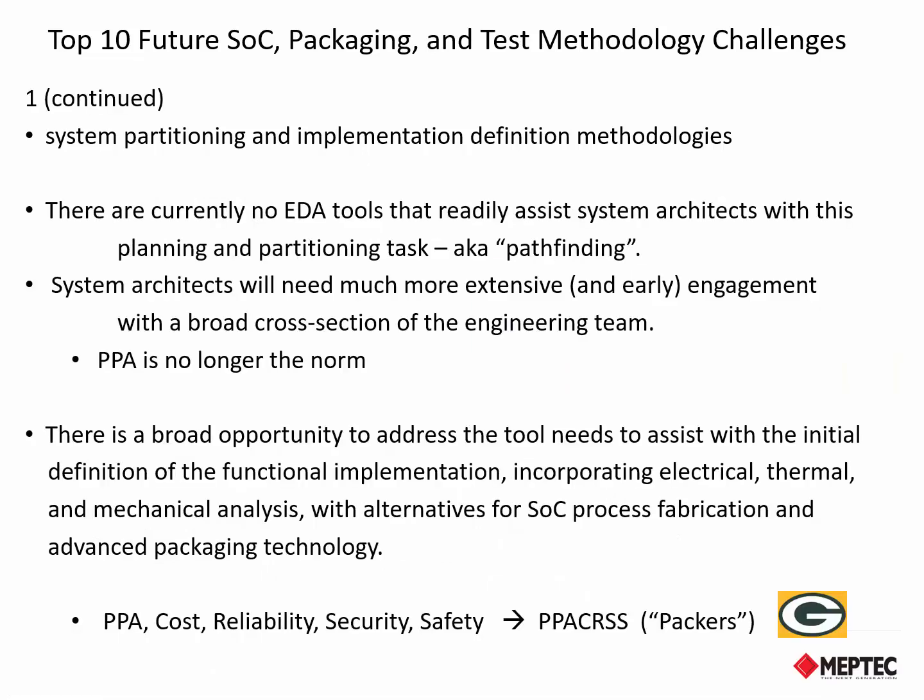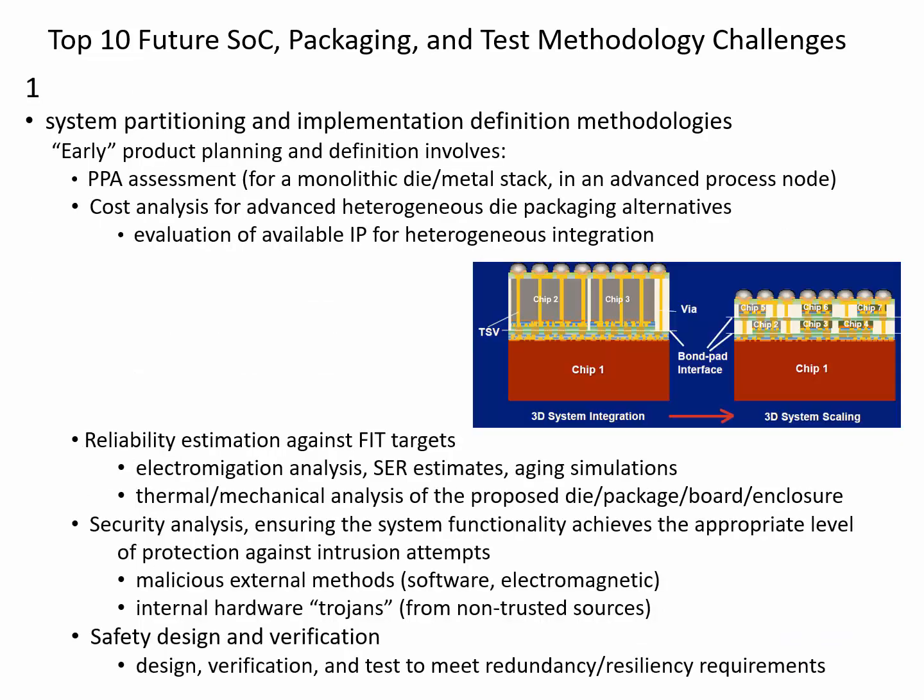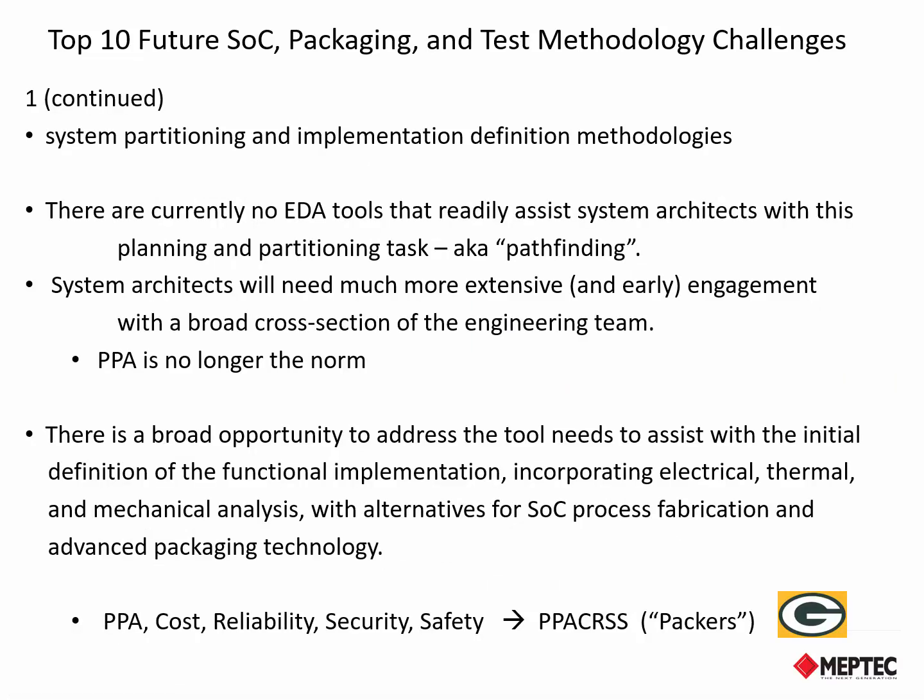Some people call it pathfinding. If you do a Google search on EDA vendors and pathfinding, you'll see some people saying, yep, we're working on pathfinding to allow system architects to be able to come up with optimum solutions for a very heterogeneous kind of package. We don't know how to do that yet.